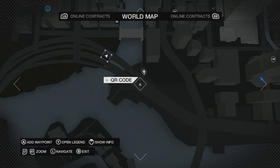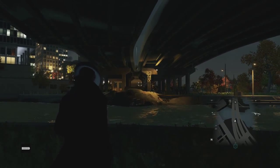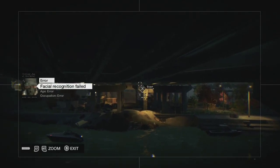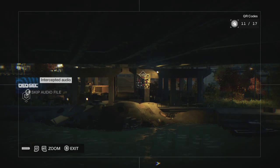Our next one is located in the loop near the entrance to our bunker hideout. We're going to actually move across the little river here. As you can see, a bunch of pieces are over on the opposite side, and we're going to use this camera right here on the bottom of the highway in order to scan this one.